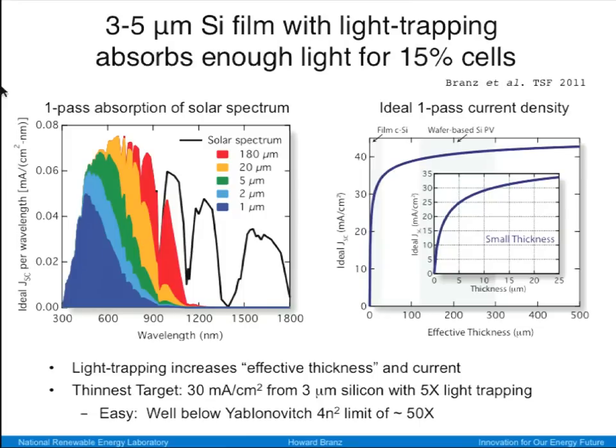This regime here that's darkened, the film crystal silicon regime, has been blown up over here. And what you can see is that if you could be even 15 microns thick, you would have over 30 milliamps per square centimeter. And that's pretty easy, even at 3 microns, 5x light trapping, which means that it behaves as though it's 5 times thicker. Or in other words, you have to be about 60% of the Oblanovich limit, which could be 50x light trapping. It's not that extreme. So we think you can easily get over 30 milliamps per square centimeter.